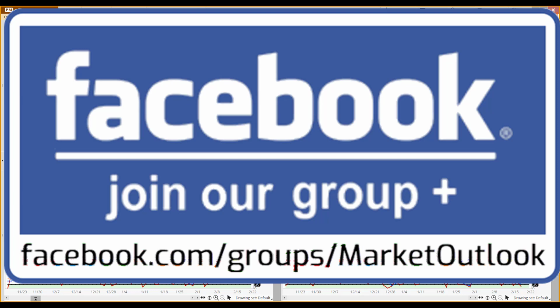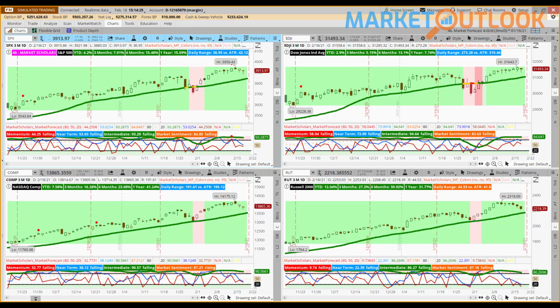All right, let's go ahead and jump into the activity here today. And you can see I've got chart 4B pulled up here in front of us. This is a simple 4-grid that will allow us to see all 4 of the major U.S. equity indices right next to one another to see if there are any differences.